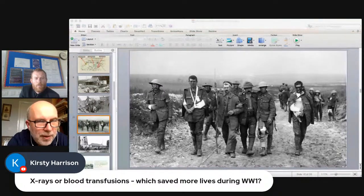And we mentioned before about both sides treating each other's wounded. If you look in the middle of the photograph, there's a German. So there he is, arm in arm with British Tommies, being escorted back to the dressing station because he's wounded and requires treatment. So this shows that, despite all this carnage and everything else, there was a degree of humanity going on on these battlefields.